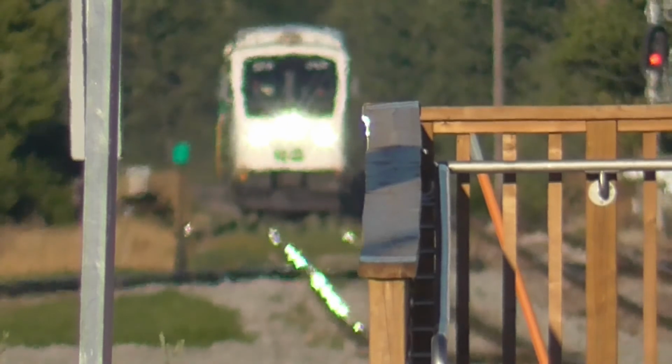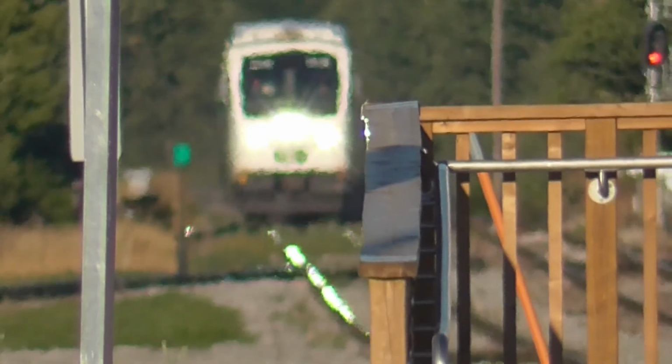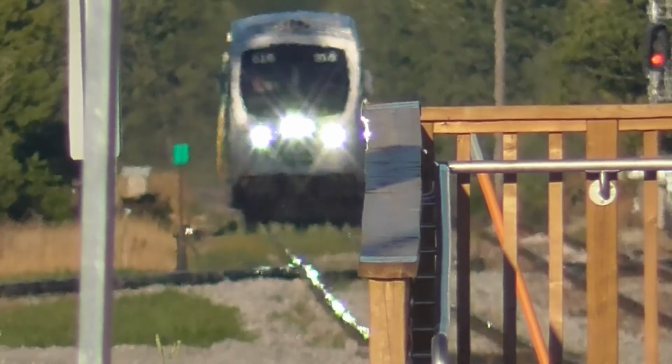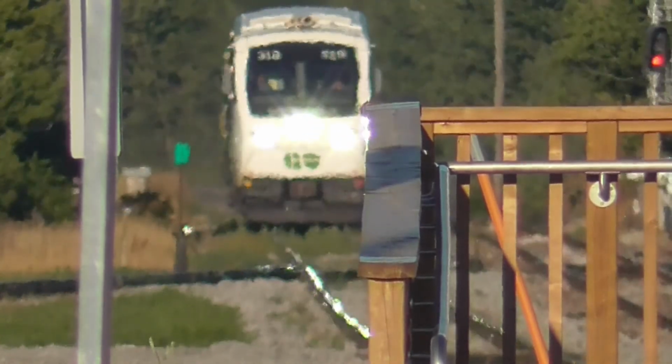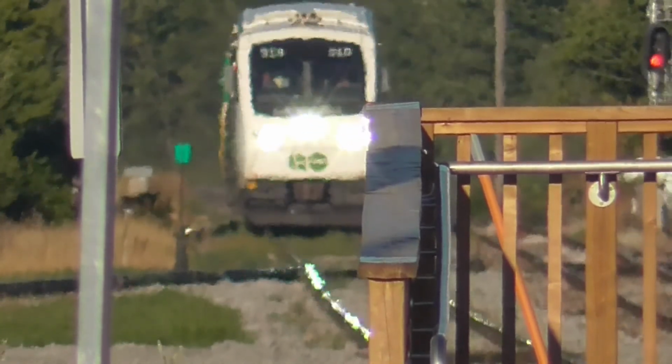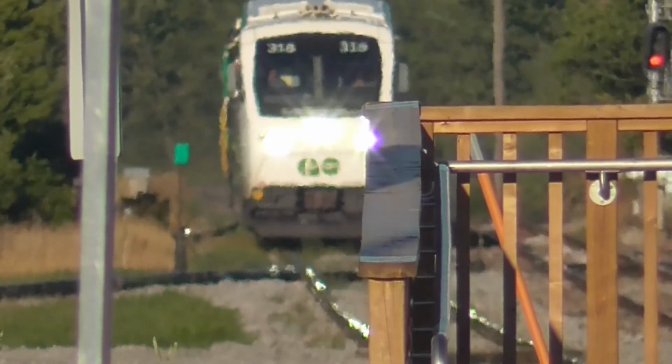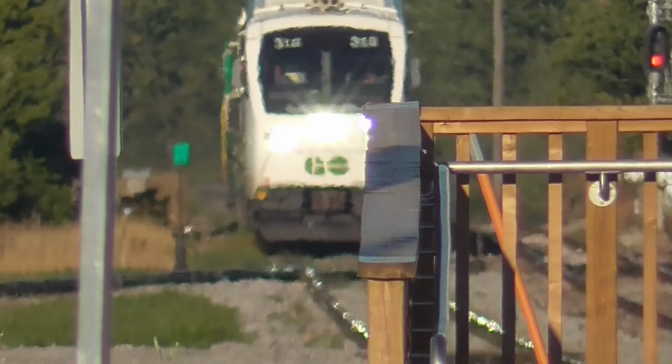318 in the lead. Only 4 3725s this week. Yesterday I didn't run because of the civic holiday, but it's all good. And also I'm at the 10 car marker as Chris is back today.